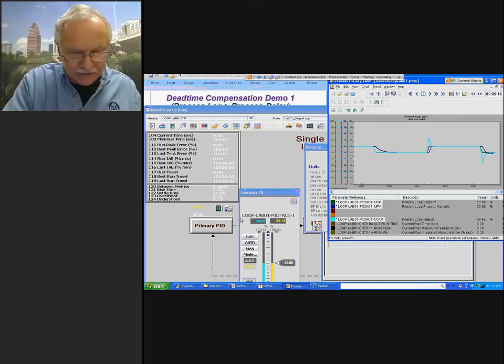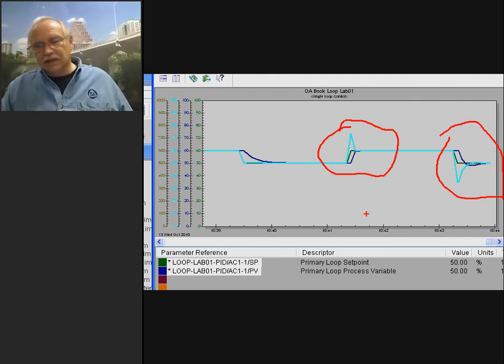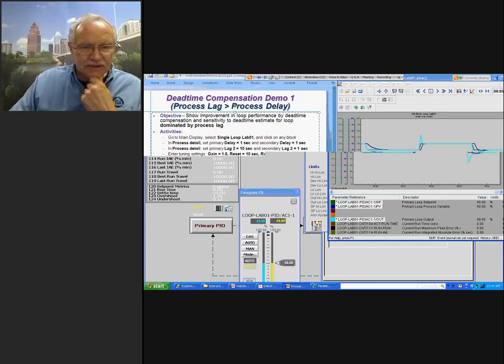situation. And so the message here is, for loops that are not dead time dominant, when we start to decrease the reset time, we're actually not going to do as well as if we just left the reset time alone, assuming it was tuned correctly, and went with a much higher controller gain. So going back to the demo, we're going to put the reset time back at 10 seconds, which was the best setting.